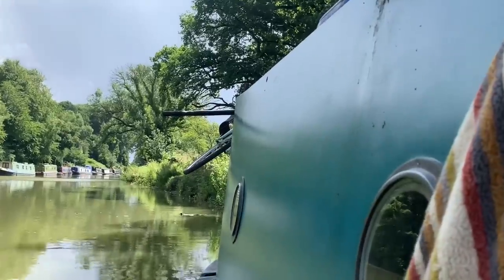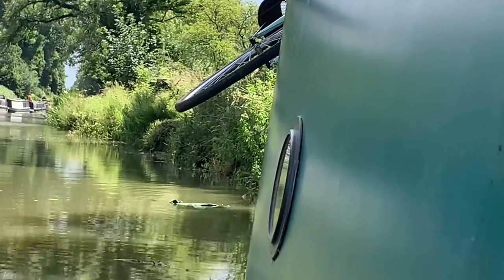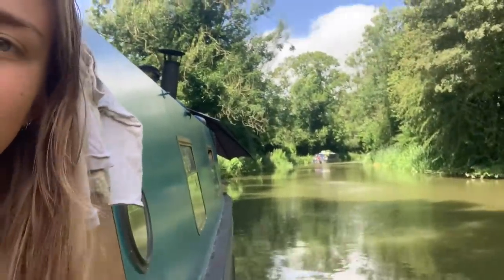I don't know how well you can see, but I'm pretty sure that is one of our blankets in the canal. I think Matt's got it. Boat life isn't always peaceful and easy. Quite often it's challenging and stressful, but it sort of balances out because you have this as your garden.